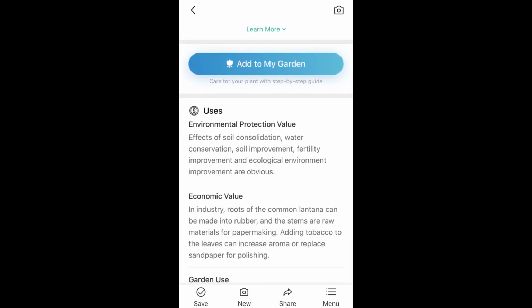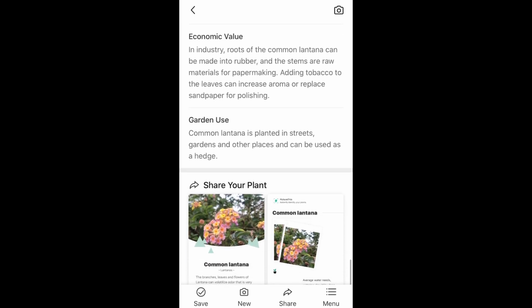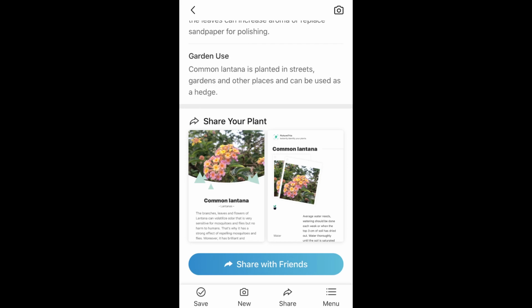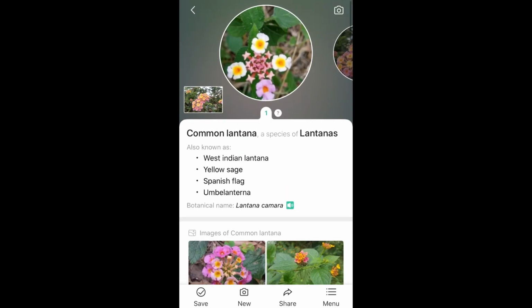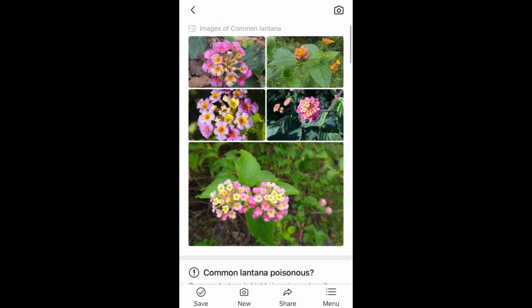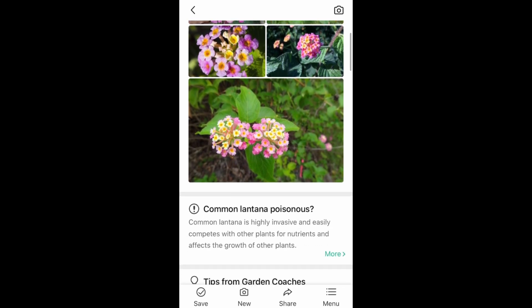The uses, effects on soil, economic value, garden use. I don't think we need to know all of that because we're not going to plant it. We're not going to be taking care of it because we don't want it. It's not good for our natural or indigenous plants and ecosystem anyway. So anyway, I scroll back up just so that we can look at these beautiful flowers.